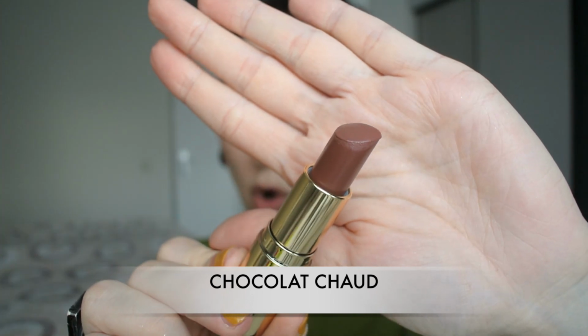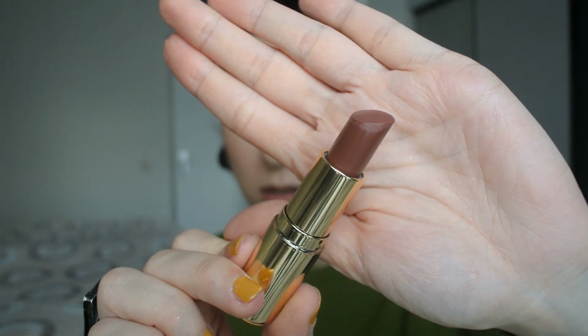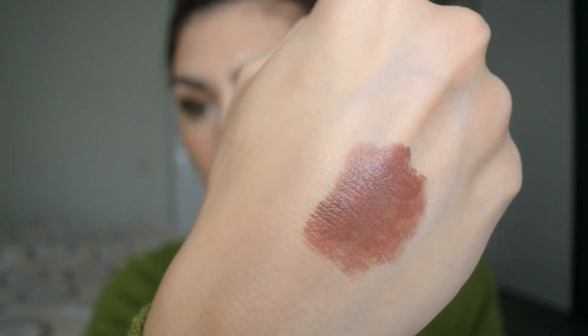This is the color Chocolat Chaude. Chocolat Chaude is a gorgeous, warm chocolate brown shade and it looks super beautiful on the lips.